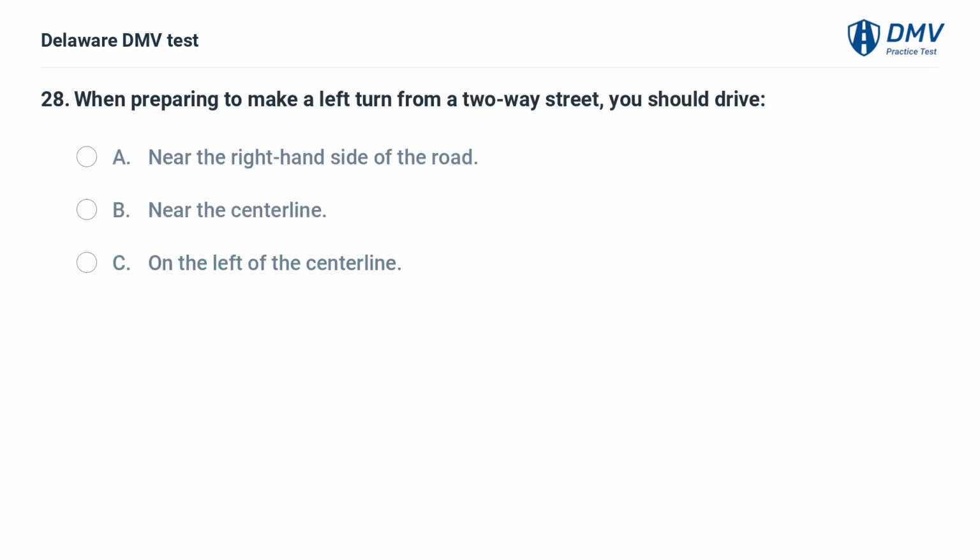When preparing to make a left turn from a two-way street, you should drive A. Near the right-hand side of the road. B. Near the center line. C. On the left of the center line.